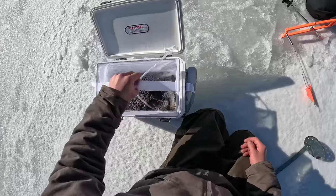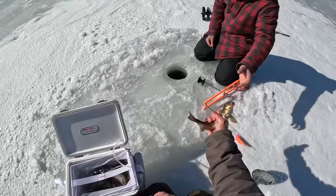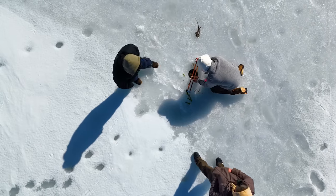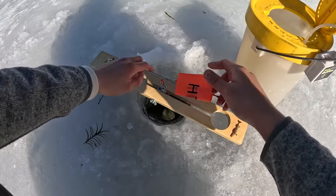Let's go with this guy. Yep, if I can get him. Let's catch us the biggest pike in the pond. We spent the next half an hour rigging up all our traps, but before we could even rig up all 20, flags started going off.